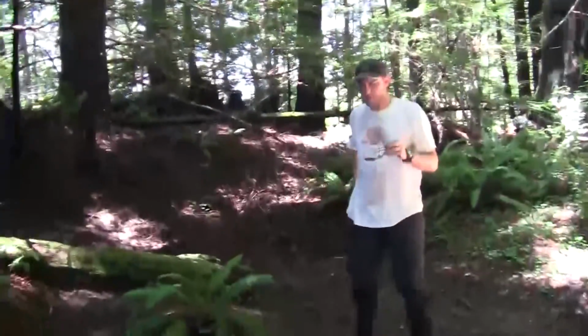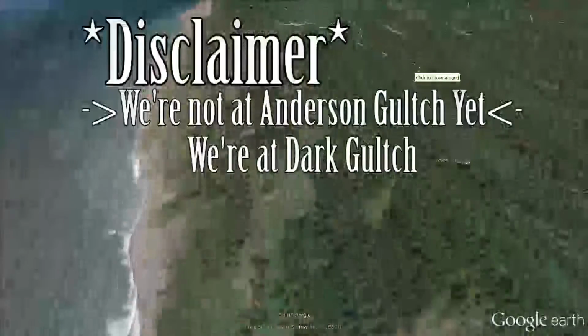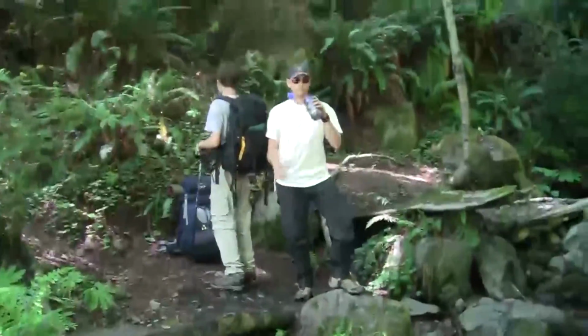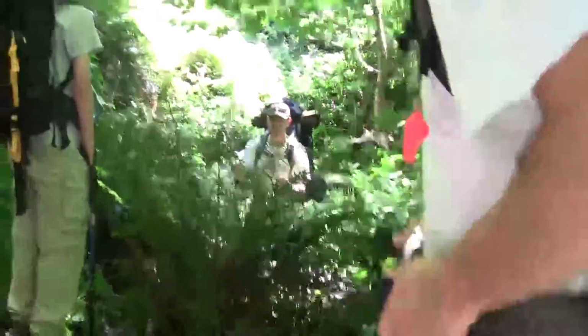After another hour of hiking, we took a small break for lunch. But then it was back to the trail to hunt down some much-needed water. We finally found some water. We're gonna make a quick water break. Most of us are almost out of water, and then head back up the trail.